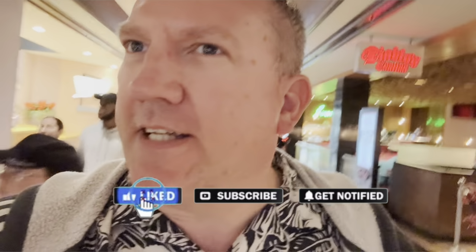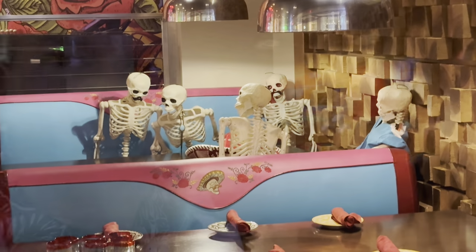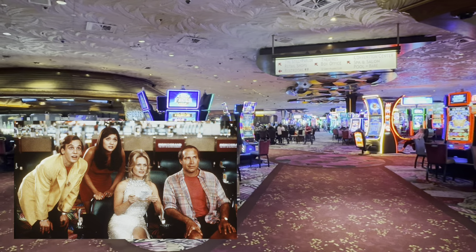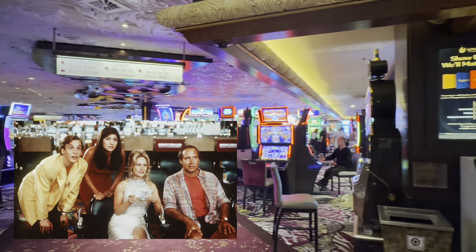Mirage, which has been overtaken by the Hard Rock Cafe, is that right? Okay, and possibly around here, the Griswolds just sat. Still there since their Las Vegas vacation back in 1997. This is where the Griswolds did their little Las Vegas vacation.